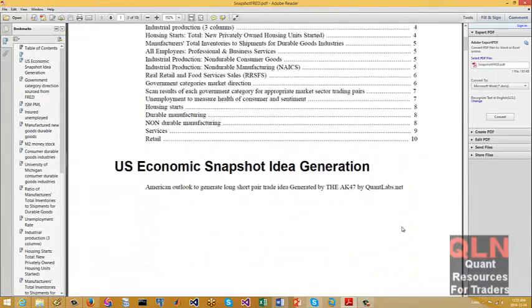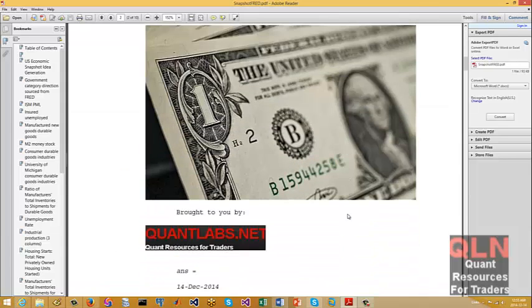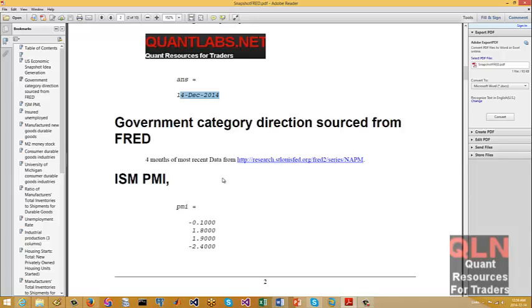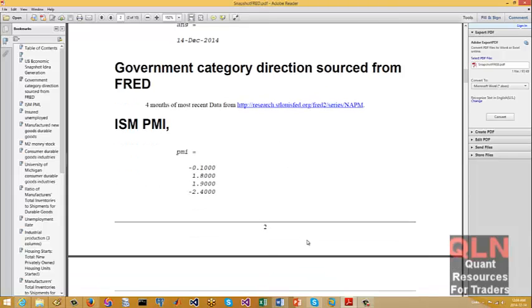Brian here from quantlabs.net. I'm going to walk you through this new report called the U.S. Economic Snapshot Idea Generation. Now this report generated here on the date of December 14th. Okay, so let's talk about it. All the data that I gather is from this website right here at research.stlouisfed.org.